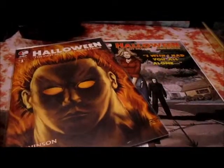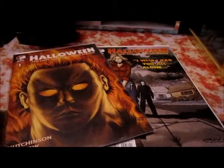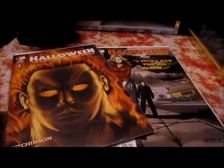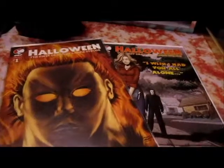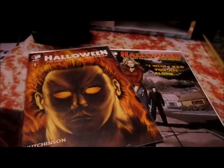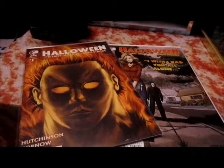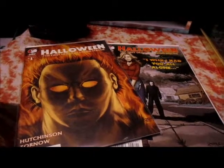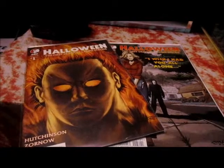That is the Halloween comics that I have. Like I said, I don't have One Good Scare. Maybe someday I'll be able to find that, but I just wanted to share this with everyone. Hope that people found this interesting. I don't know if people are aware that there was a Halloween comics series, or a couple of series actually. But like I said, I hope they put out the third part of The First Death of Laurie Strode, but I'm starting to have my doubts since it's been almost 5 years since this series initially came out.